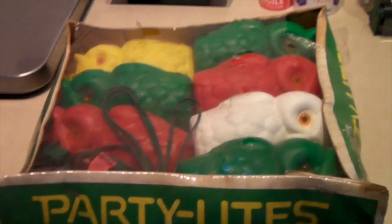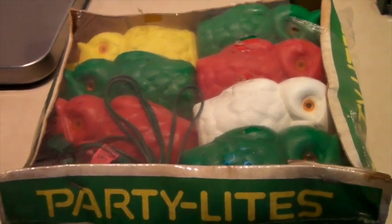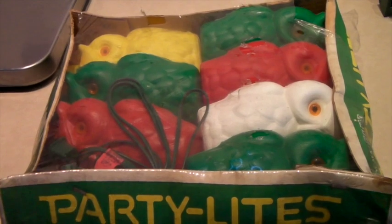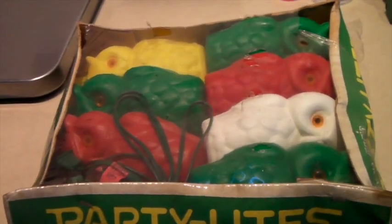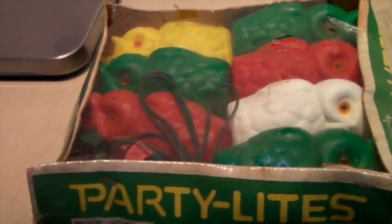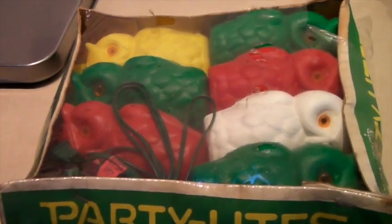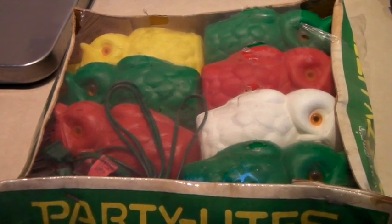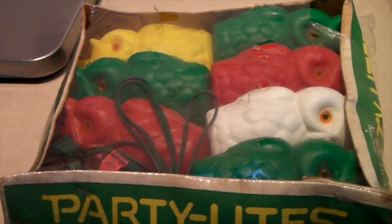Okay, a few years back, I bought a box of these used for a couple bucks. And Jay was like, oh my god, don't buy those. But I was like, you know what, people are really into owls. So I looked them up and found out that these sell for over $100. I think I had 12 of them, and I sold them for $125, $150, something like that.